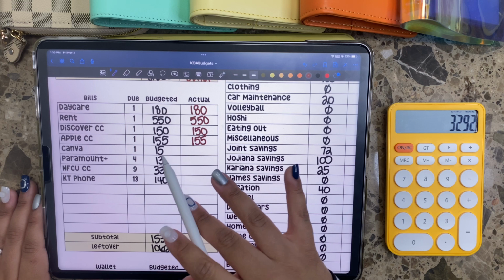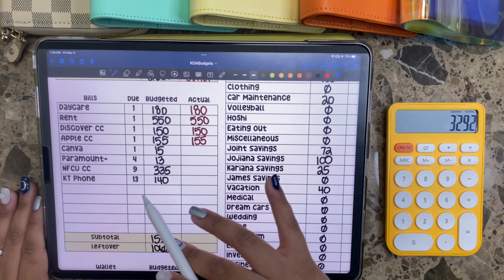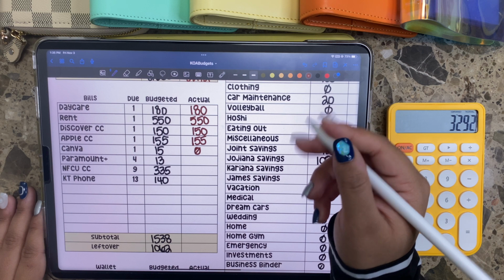And I actually made a mistake. I thought Canva comes out on the first of the month, but it comes out at the end of the month. So I'm not going to put anything towards that since it already came out, and I'll just fix that on my next paycheck budget.